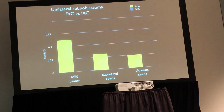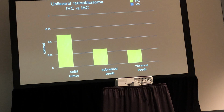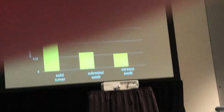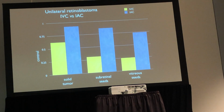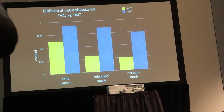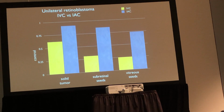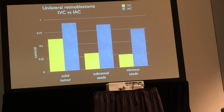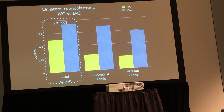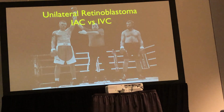Now, what is tumor control, subretinal seed control, and vitreous seed control, depending upon intravenous or intraarterial chemotherapy? In a big study that we did, we found that solid tumors were controlled in about 60%, and subretinal seeds in less, about 30% of those treated with intravenous. But it increases once you add intraarterial chemotherapy. So, across the board, it's a bit more powerful, but maybe a bit more dangerous than intravenous chemotherapy. And all of these differences were significant.